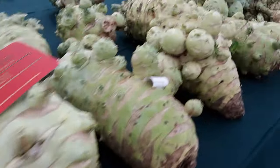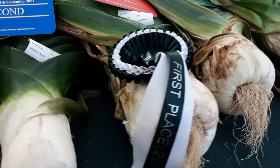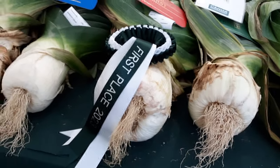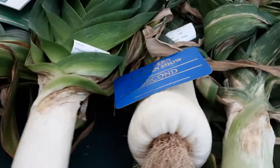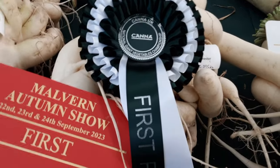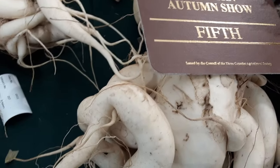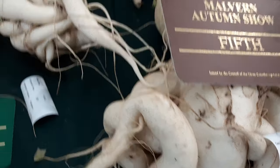Leeks. He did it again with the giant radish. The smell of onions here is very strong. It doesn't matter what they look like. So first place weighed in at 12.895. Our manager fifth at 6.630. So happy with that. Half the size, but very happy.